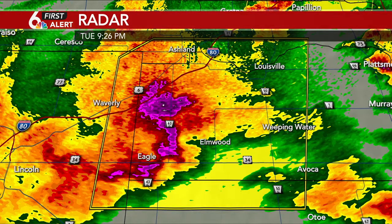So again, that stays south of Louisville. It stays south of South Bend. But the Murdoch area over toward Weeping Water and Elmwood, you're going to be under the gun here shortly with the potential for 2-inch diameter hail. And that is certainly something you don't want to be caught outdoors in. You want to be indoors, away from windows, as that storm pushes through the area.